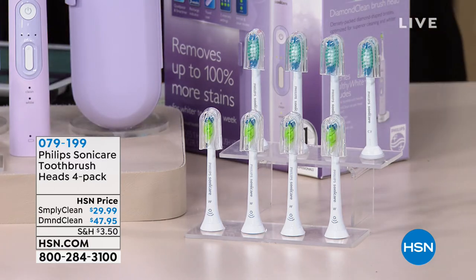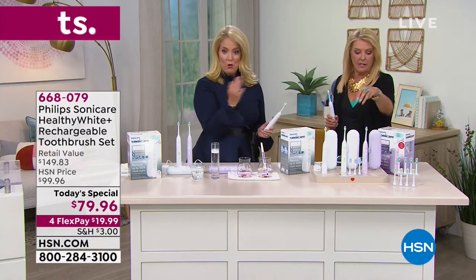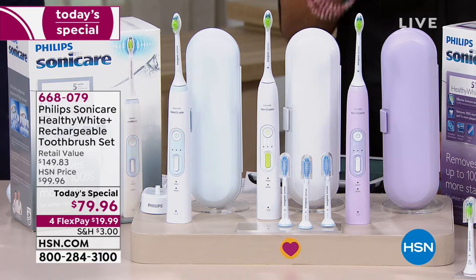And the difference on those two: my children like the Simply Clean because it's a larger brush head. The Diamond Clean is the one that I like because that's really going to help you focus on the whitening. Depending on which one you prefer, it even comes with 3 of the sensitive brush heads. If you are new to it, they all work great, but if whitening is your key, you want to focus on the Diamond Clean. And you get 4 of those in the replacement heads.